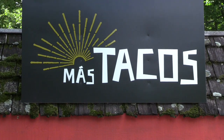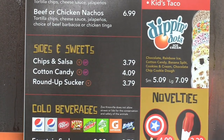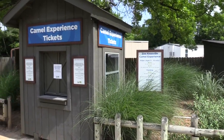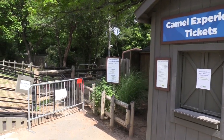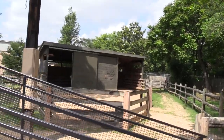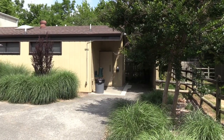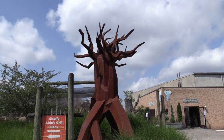They got a Mas Tacos stand. So this is the Mas Tacos menu board. A little bit of everything here. Alright, normally they would have a camel experience right here. Kids 5 to 15 only. $6 a ride. However, due to COVID-19 restrictions, the camels are off limits. But you can see his head sticking out. Behind the camel is another restroom location, at this cool looking sculpture, I guess you call it.